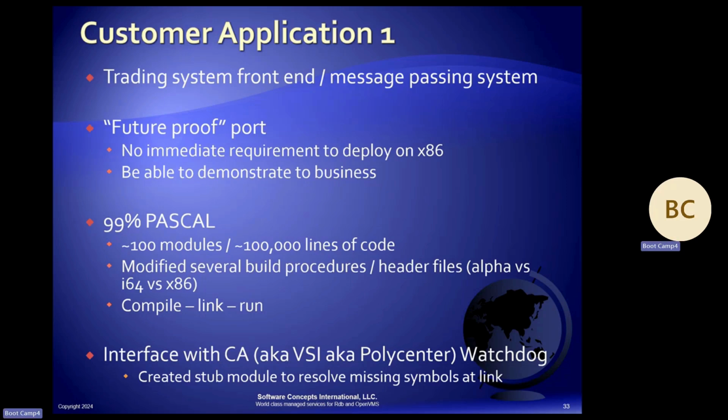Can you help convince us that we're on a good path? That 5 years from now, when our Integrity, and the smoke comes out of the Integrities or whatever it is, can we go to x86? And I said, all right, of course I said, absolutely. And then eventually there was a Pascal compiler.